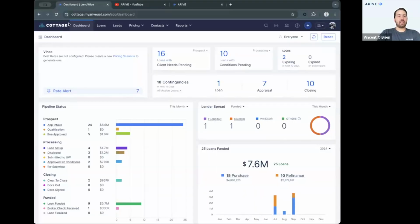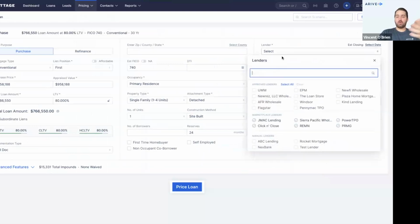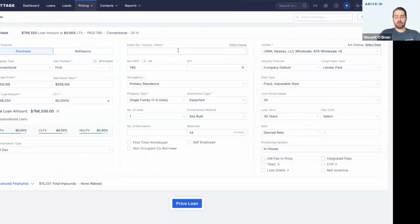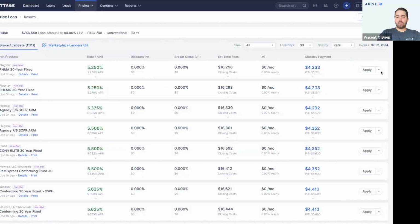But what's really cool is you can go into the pricing engine, and I try to limit the screen share. I like when we're just chatting as buds, but I'll show you guys really quickly. So I'll break my rule. If you go into pricing, and you can do this within a loan file too. I'm just quickly pulling up a random scenario. And then you price it out. Over here next to the apply button, it's kind of hidden, but it's here. There's this sneaky little drop down next to the apply button. If you click this drop down, you can set a rate alert.